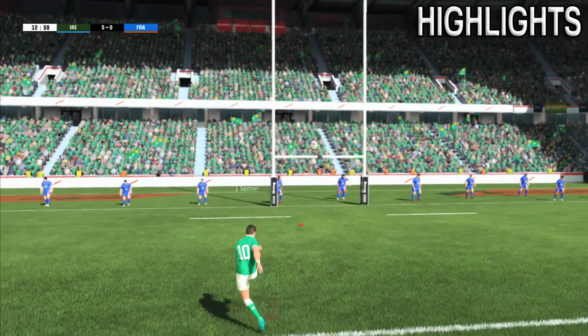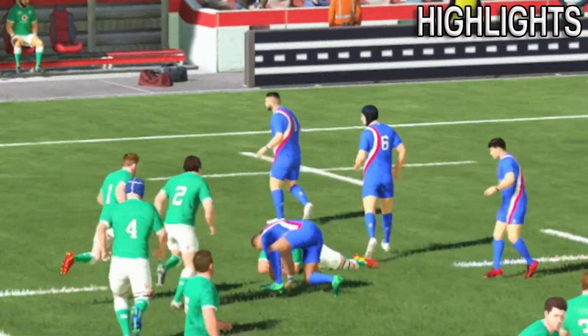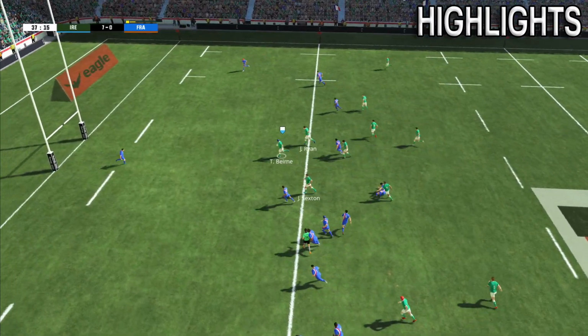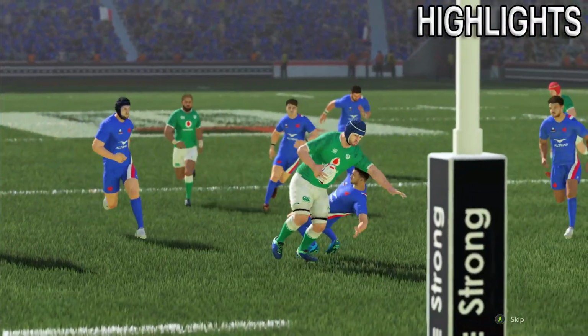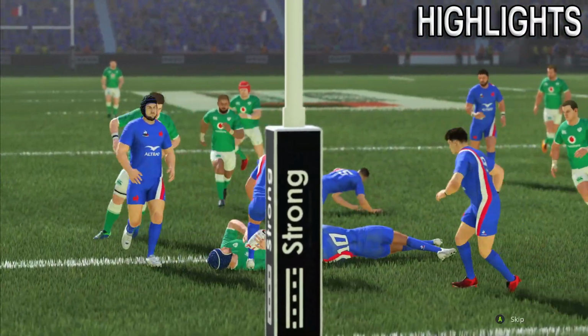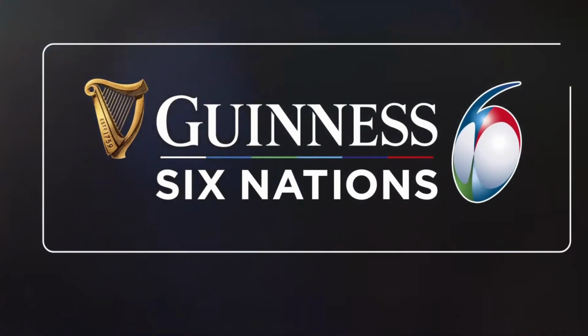And an early conversion as well for Sexton. And then later on into the half, the yellow card for Gaël Ficou, just allowing that extra man in the backfield. Tyke Byrne with a superb run, hitting the hole, fending off players, and Johnny Sexton went himself. Leading from the front is the captain.